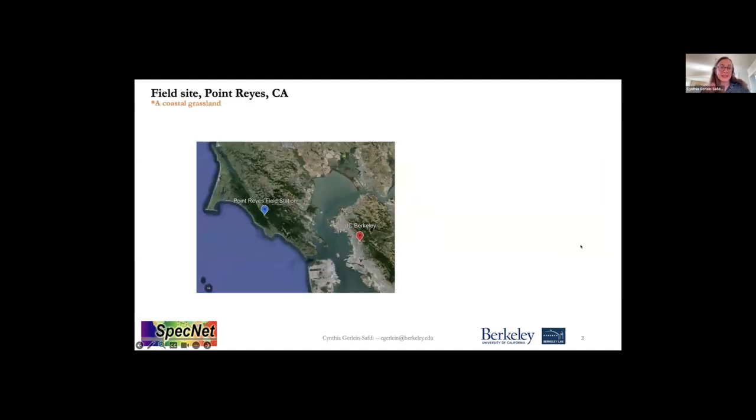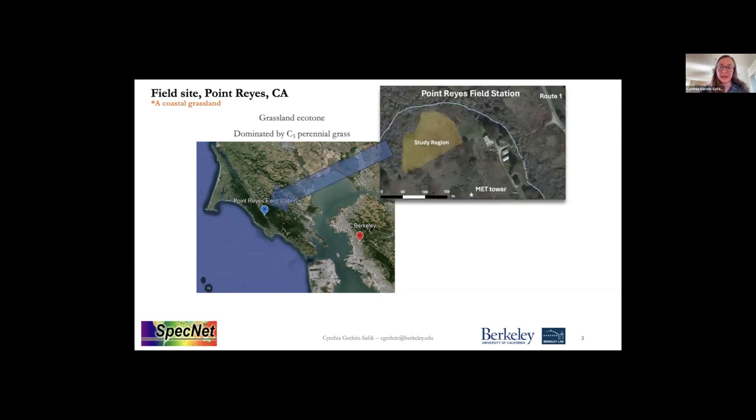Our field site is at Point Reyes in California. So can you see my cursor, actually? Maybe not. Yes, okay, so this is San Francisco right here. This is UC Berkeley in the East Bay. And then this here is Point Reyes, and it's a field station from UC Berkeley. And we have this very nice meadow that we are looking at.